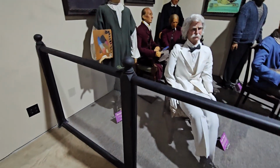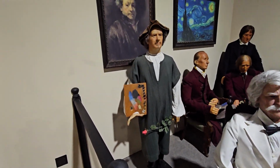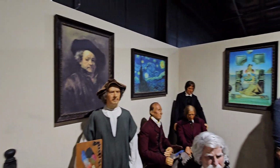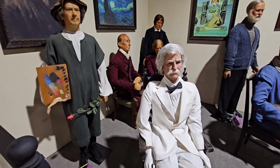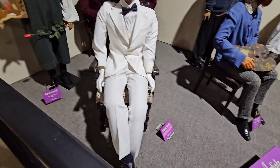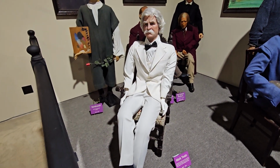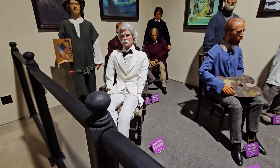And then here's Rembrandt. That's Rembrandt with a picture of him above, the famous painter. I'm not really sure. I can't see who a lot of these are. This is Mark Twain sitting in the chair with the white outfit. Pretty cool.